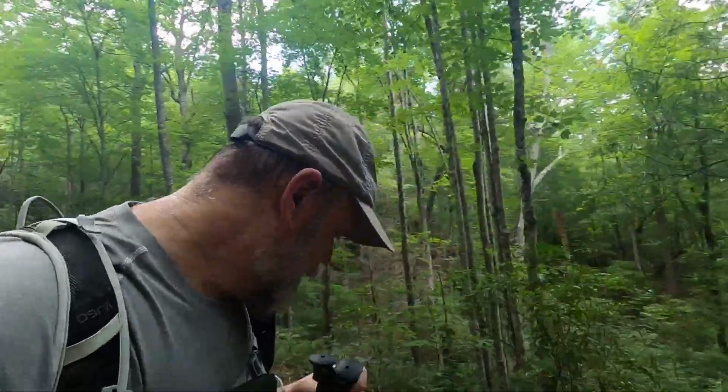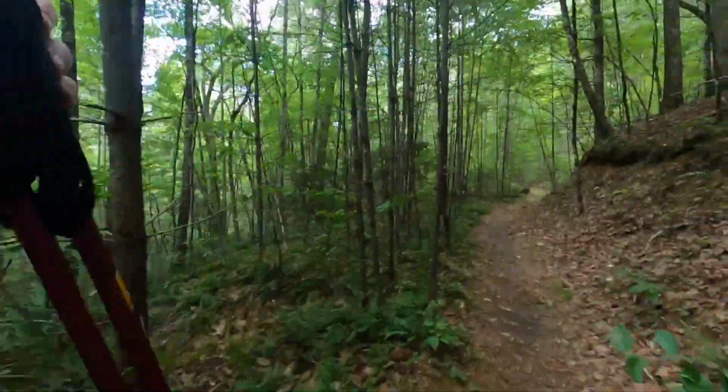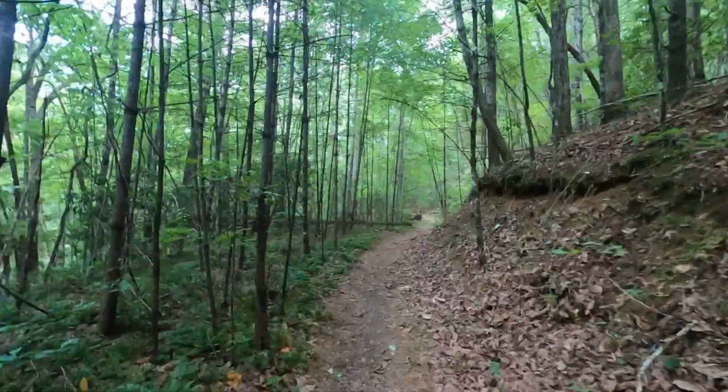Well, it's getting a little dark. The odds of us getting rained on today are pretty high. Got my umbrella just in case. But maybe we'll get lucky and skirt around all the showers that are supposed to be coming. I don't know. Anyway, we're still moving ahead.